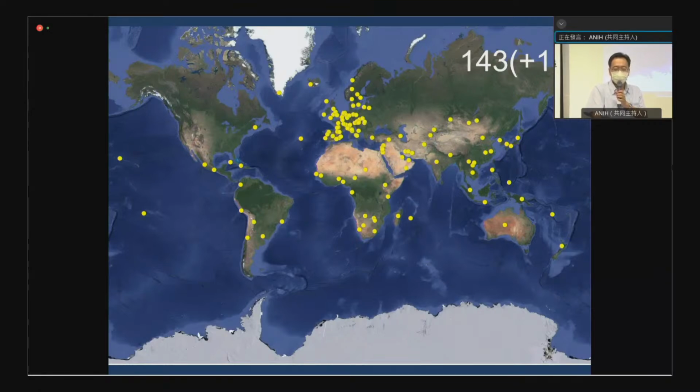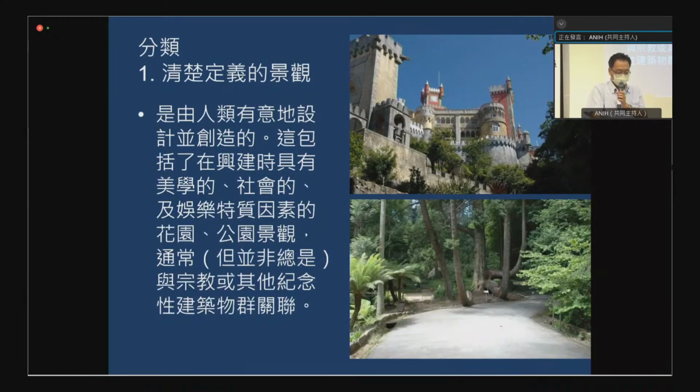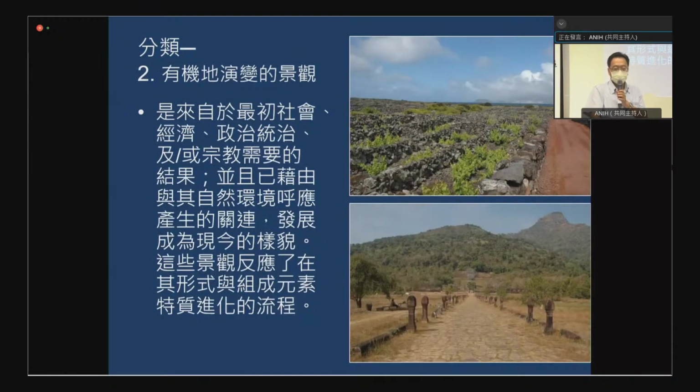And here, plus one of the cultural heritage list, it's in Germany. So it shows that some of these cultural heritage sites were removed from the World Heritage List, but they are a recognized cultural landscape. So there are a number of definitions. To put it simply, the first one are the parks and the gardens. The second are these organically evolved landscapes. Over a long period of time, people use the environment for different purposes, forming landscapes along the time.